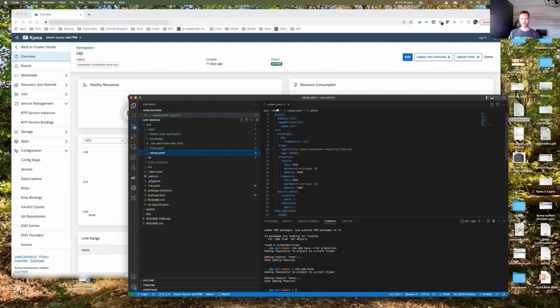So I'll start with setting the values of this Helm chart. I have a couple values that I need. I need the domain, so I'll copy and paste that in here. I have to set the container repository, or container registry. I'm going to use mine. As for the image pull secret, I'm not going to use that, so I'll just put not used.